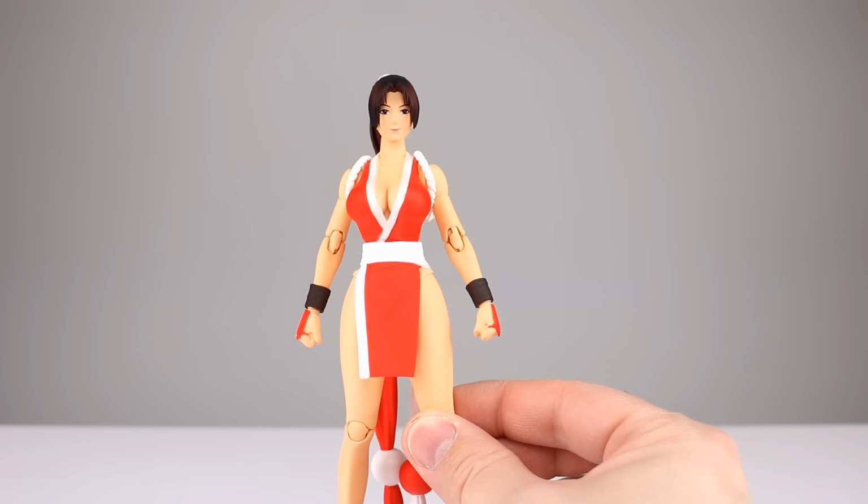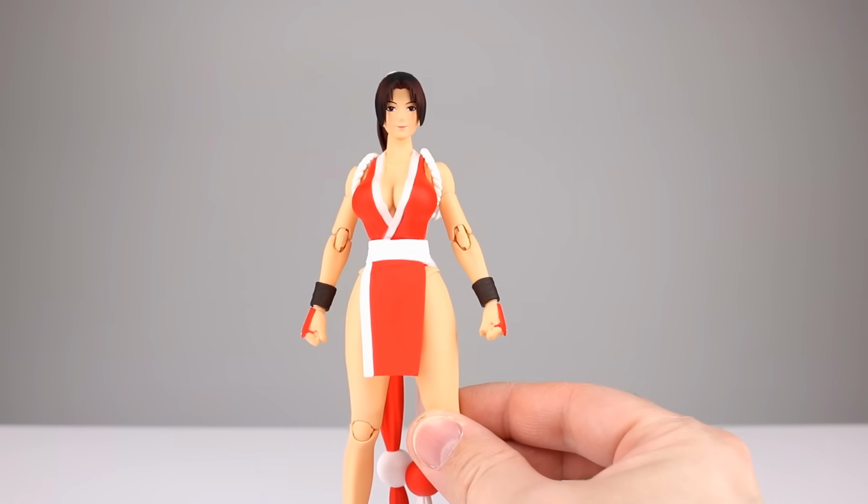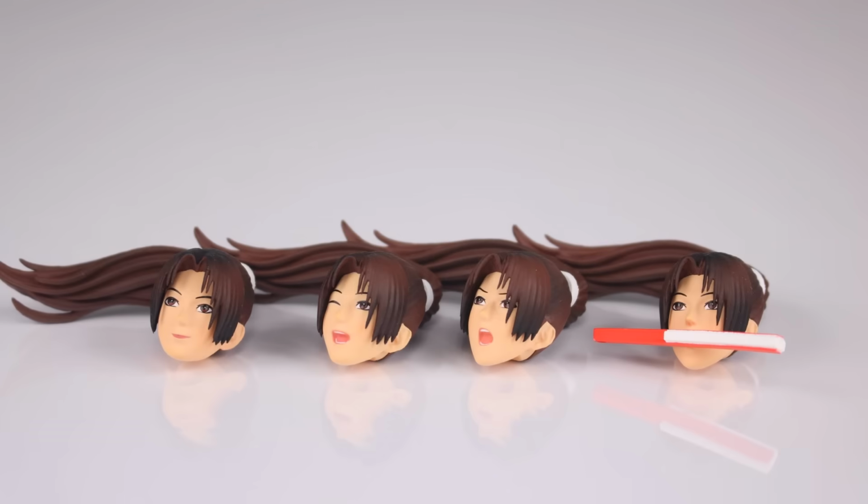All right, now as far as accessories go, this has got to be one of Storm's strong suits, if not the strongest suit they wear. She has the relatively neutral face that comes on her in the package. Then you get the winking face, which is pretty good. I like that one. You get the yelling face, which is definitely questionable. And then you get the one where she's biting her fan, which is pretty good.